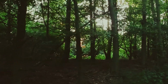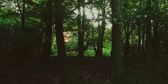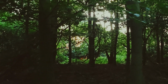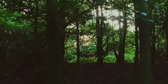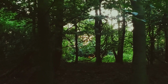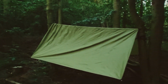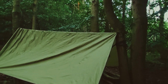Oh, getting a nice sunset there. Just getting the golden glow coming through the leaves of the woods. I fiddled about a long time with my tarp, and I changed around where I positioned my hammock. But it's home for tonight.